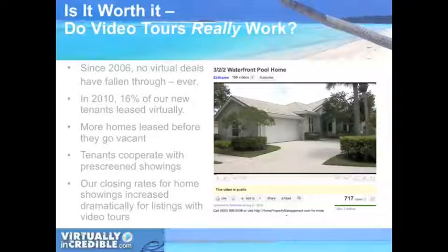Now, this next one is critically important. More homes are leased before they go vacant. What are property owners paying us for if not to keep their properties full? When is the highest incidence of turnover in our management contracts? When do owners cancel their management agreements with us? When a property is vacant. If you can get a property re-rented using videos and have a new lease signed before it goes vacant, it has a dramatic impact on the renewal rate for your management agreements.